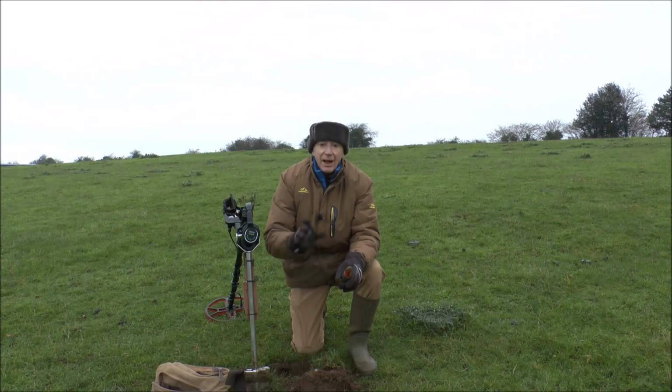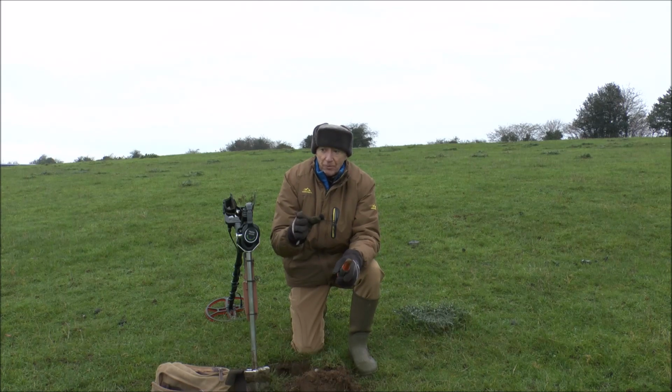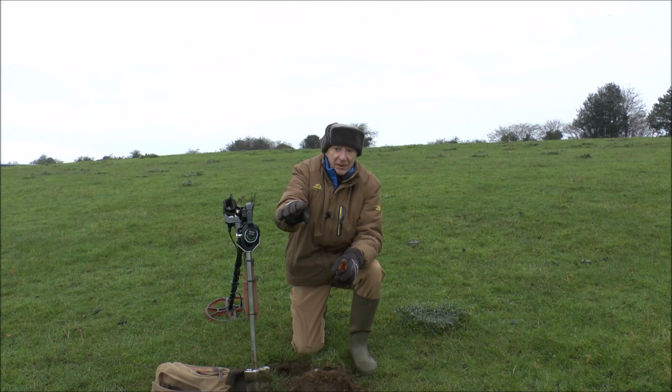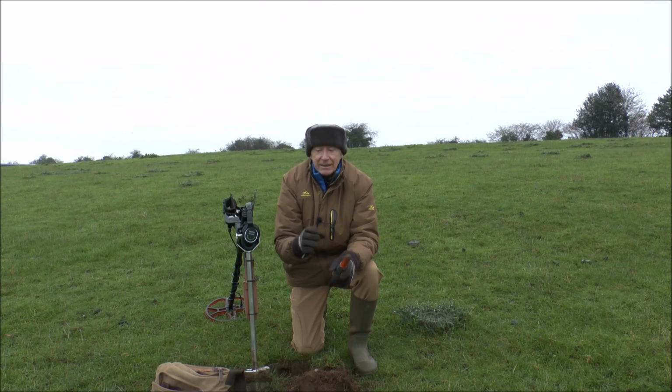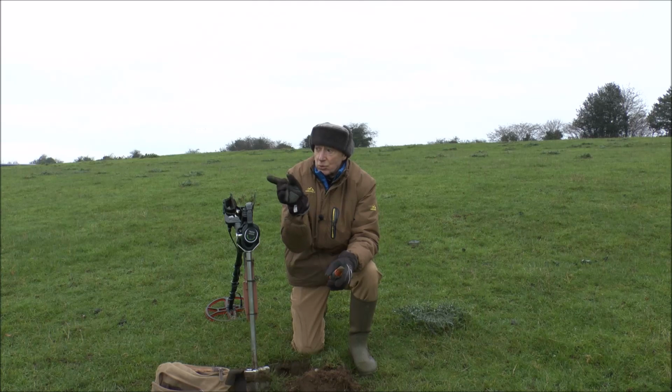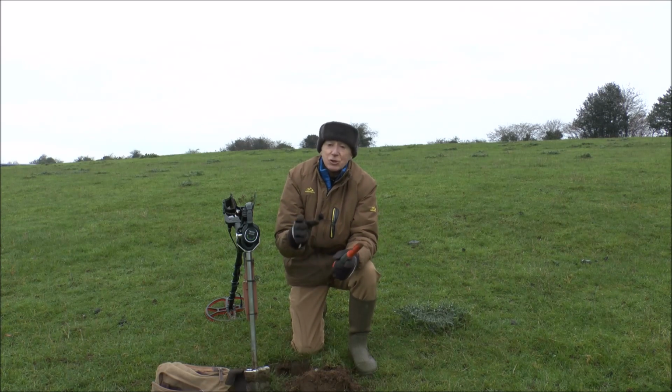Now, I have a theory. I could be completely wrong, I often am, but as you can see, I'm detecting on a slope at the moment, and it falls very sharply right down to the bottom, and it rises quite steeply to the top. Now on the top, it's extremely flat and extremely rocky, and because of the commanding views over the valley, I suspect that many years ago on the top of this hill there was some kind of house, possibly even an old manor. I don't really know. There's nothing on the maps to prove it, but it's just a theory.